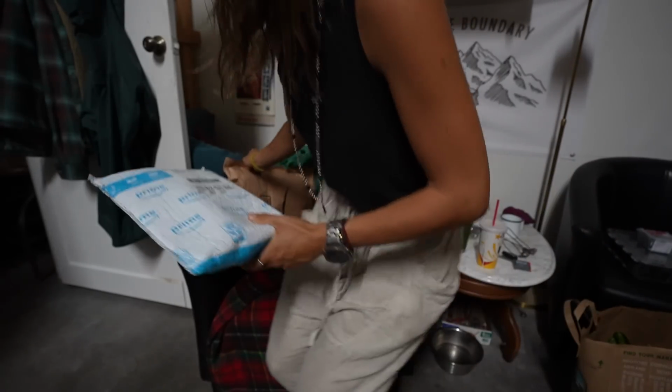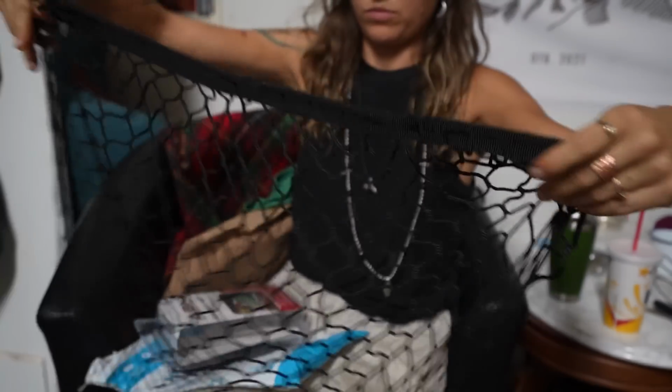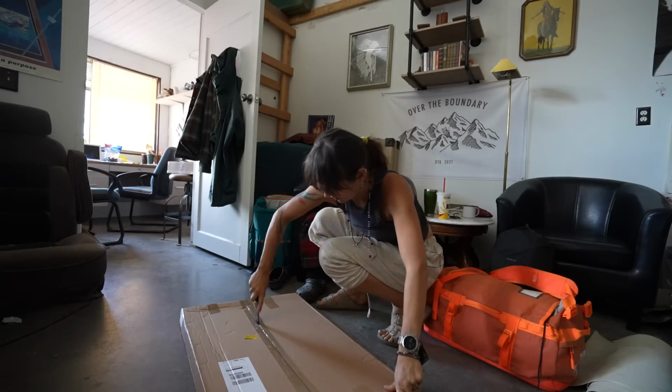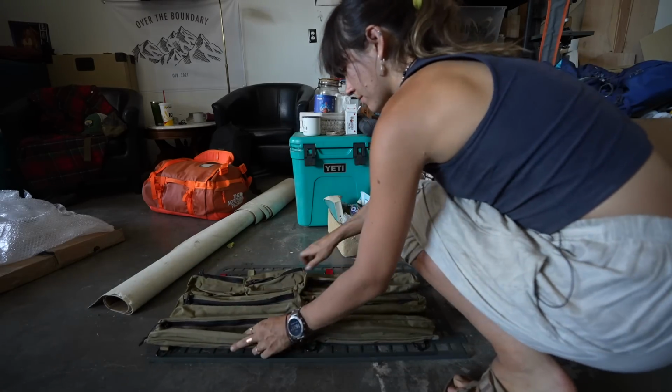And then all the stuff started flooding in. Mostly it was clever solutions for storage that I had picked up along the way. It's amazing how much you learn in a single year of living in a car. I am just so keen to finally put those lessons into practice.